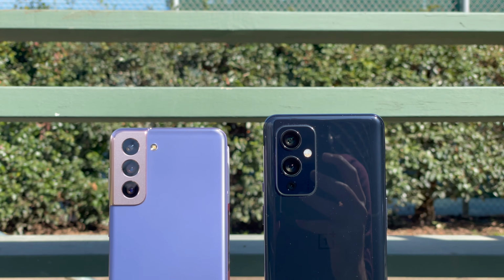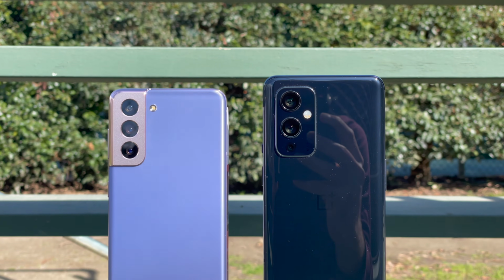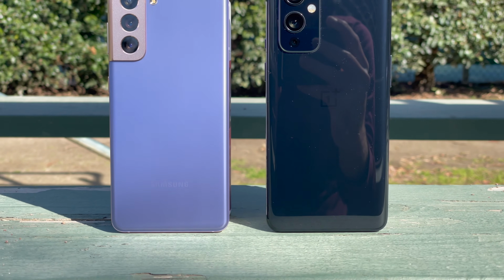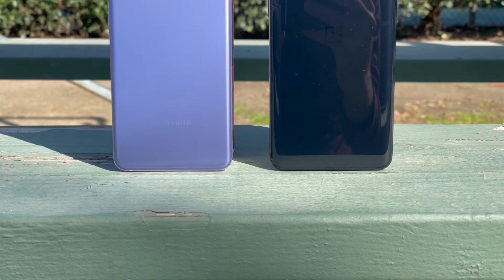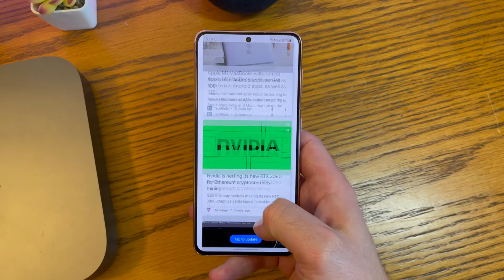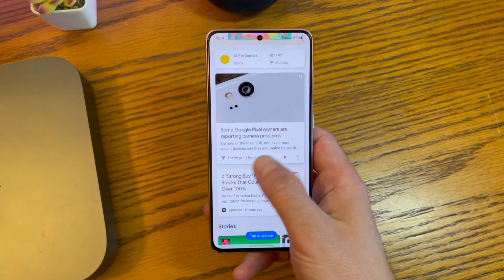With the OnePlus 9 coming in at $730 and the Galaxy S21 starting at $800, you might be wondering which phone to go for, especially since the Samsung Galaxy S21 has been discounted to only $760. I've reviewed the Galaxy S21 and more recently have been testing the OnePlus 9. Here are my thoughts on which phone you should go for.